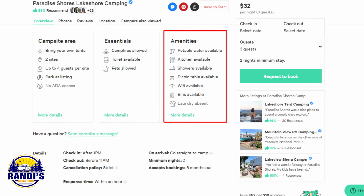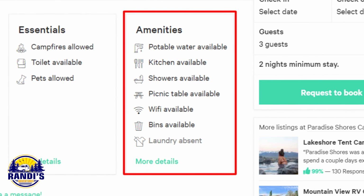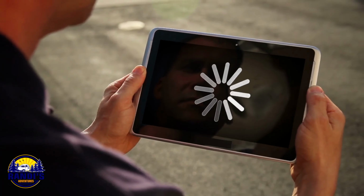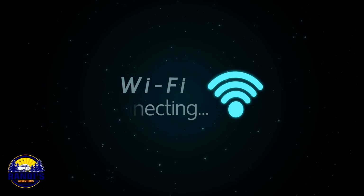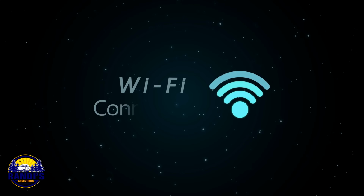Hipcamp amenities and hookups will vary between locations. Each location page will have a complete list of amenities for that location. If Wi-Fi is important, you may be in luck. Because most businesses do have Wi-Fi, the chances are good Wi-Fi will be available for you to use when staying at a Harvest Host location.